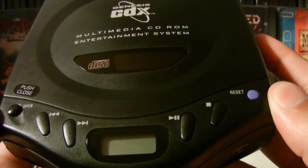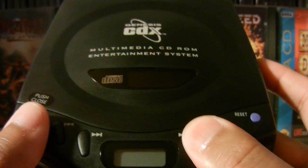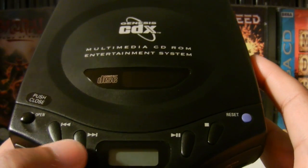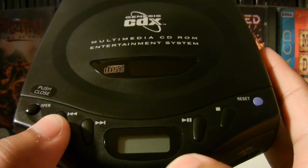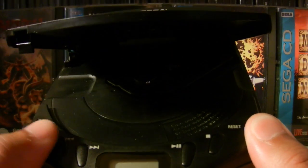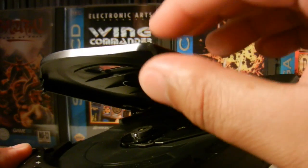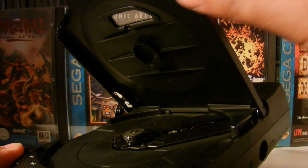Now up front we have the CD controls. We have the reset button, stop, play, pause, fast forward or skip to the next track, and rewind or skip to the last track. In the center, we have an LCD screen. Here's the drive open button. Pop that, and it pops up. And I thought it only moved up this much, but you can pull it up a little bit more. So it clicks into place.